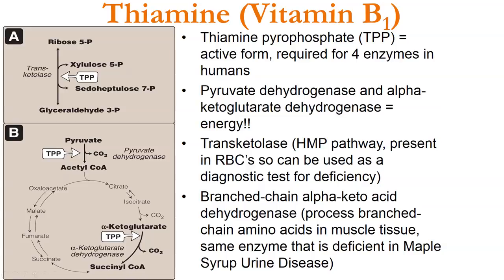There's an enzyme, transketolase. This enzyme is really not terribly important, and we'll talk about it when we get to that pathway. It's not terribly important other than this is going to be the enzyme you're going to use to diagnose vitamin B1, or thiamine, deficiency, because it's going to be found in red blood cells. The other enzymes that thiamine is required for aren't found in mature red blood cells. Those metabolic pathways aren't active in mature red blood cells, but this one actually is. So it provides a very convenient enzyme to measure because you can just get a blood sample.